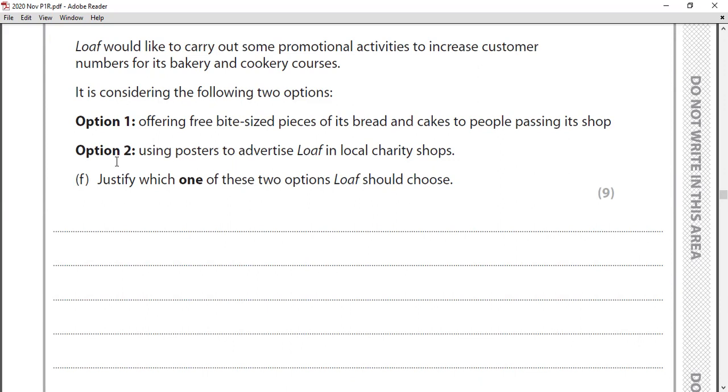If you have 2 options given, pick one option and say, okay, in this case they would like to carry out some promotional activities to increase the customer numbers for the bakery and cookery courses. They have 2 options. Option 1, offering free bite-sized pieces of bread and cakes to people passing its shop. So this is another below the line promotion. You're offering a free bite-sized piece, like okay, take this piece and sample it. Is it tasty? Okay, then come and sign up.